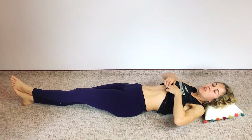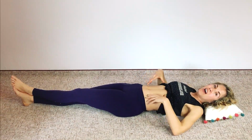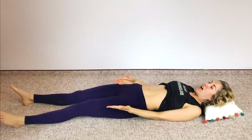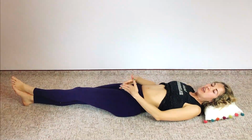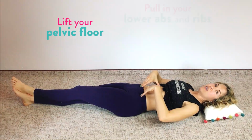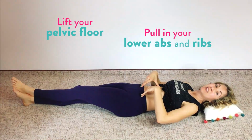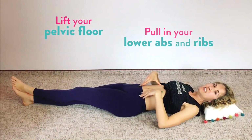So this one doesn't only strengthen the pelvic floor, it also gets these abs. So it's a really great stomach flattener move as well. So what you're going to do is, again, crossing the right leg over the left, and you are going to think about lifting your pelvic floor, so doing a Kegel, pulling in the low abs, and also pulling in your ribs. So this should remind you of the squats that we've been doing, standing up, and then release.